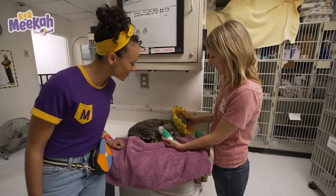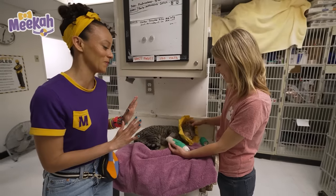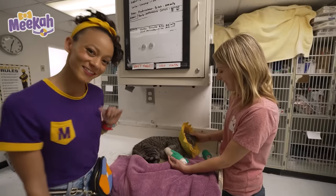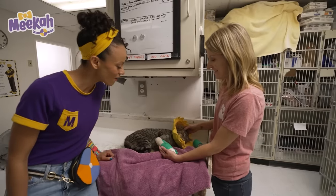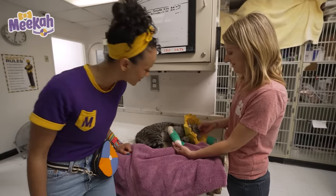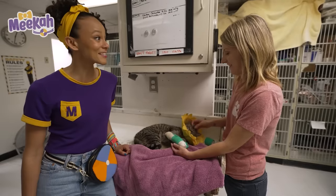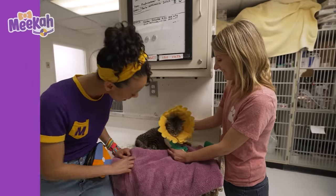Aw, and why is she wearing a big yellow flower? She looks super cute, and yellow is one of my favorite colors. So that's an e-collar, and it keeps her from taking her bandage off. Oh, that's so smart, and super cute. Are there other cats that we can see? There are. Oh, let's go see some more cats. Feel better.